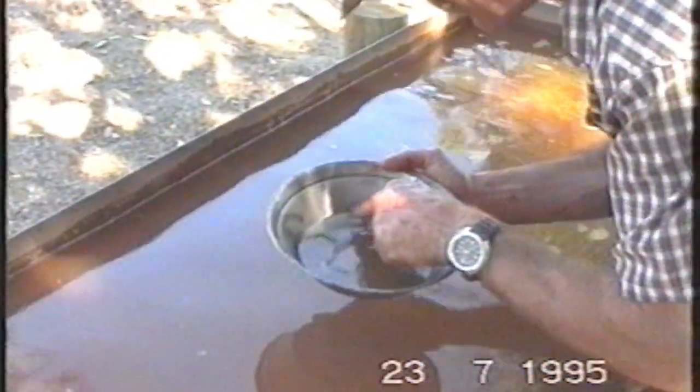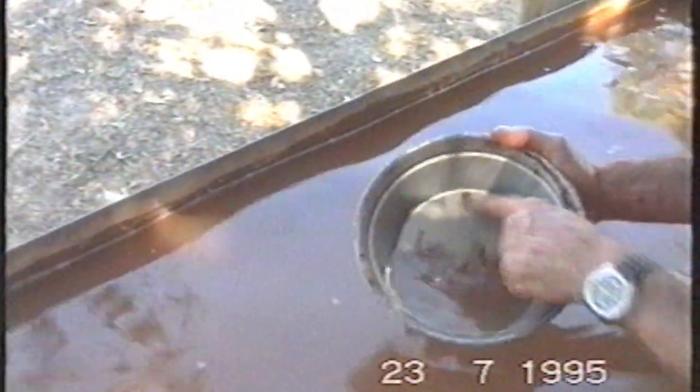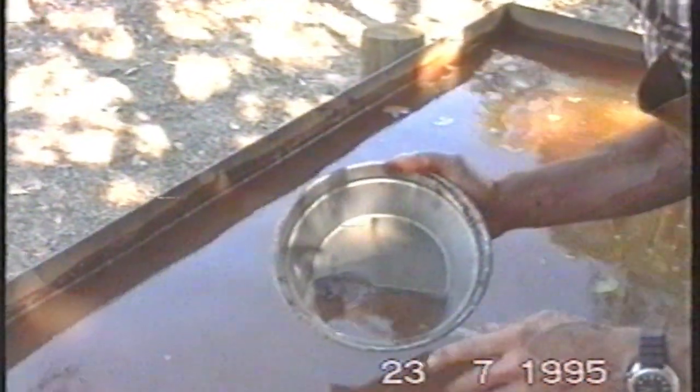Now, this is very good dirt. This dirt, you see? Oh, yes. A little color. Yeah. Now, probably you'll have more in your dish, because if you go slower, you won't lose so much. But I just went quickly to show you.